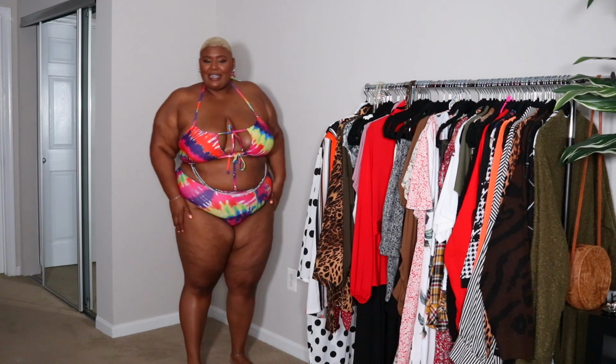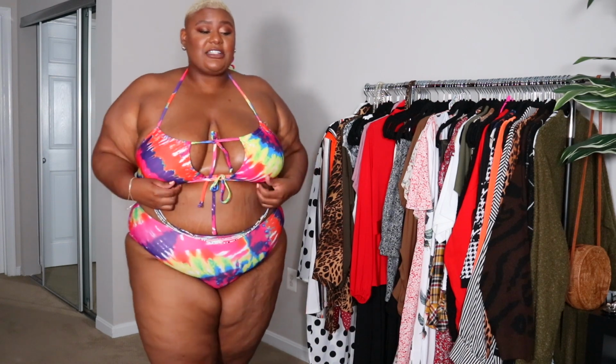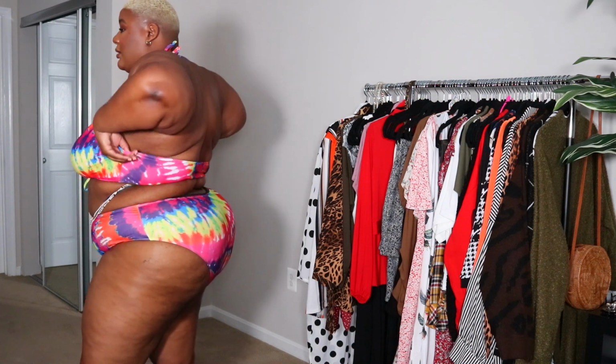Look at these drumsticks. These oiled up drumsticks. Oh no, I look so good right now. This is actually ridiculous. Somebody call the police. I'm breaking the sexy law. Because nobody should ever look this sexy. I'm just saying. Wow. I absolutely love this for me. I really do.